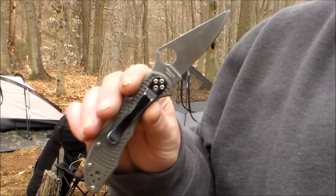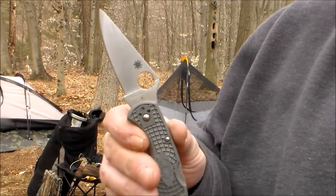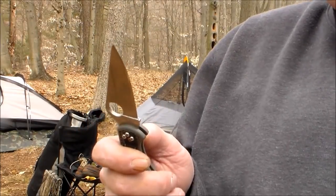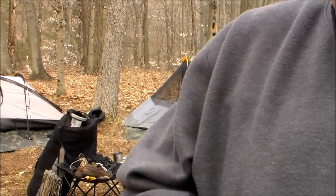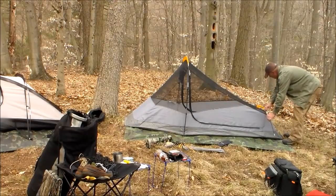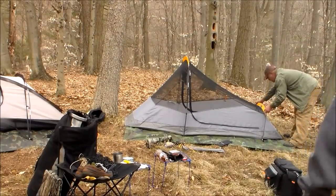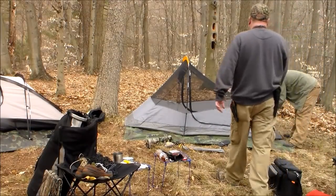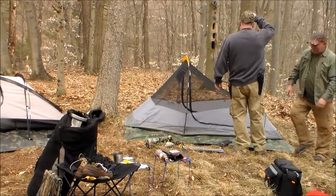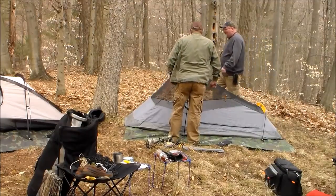Yep, my Spyderco Delica 4. Thank you, Lord. Got this from Fat Man, Chad. If you know Chad. I told Adrian yesterday, unless I just got left in my tent for some reason, awesome, unbelievable. Isn't that wild? It was gray at one too, a little bit, so I didn't see it. I'm sitting here clipping the thing down to the pole and I look down and, oh, there's a knife.